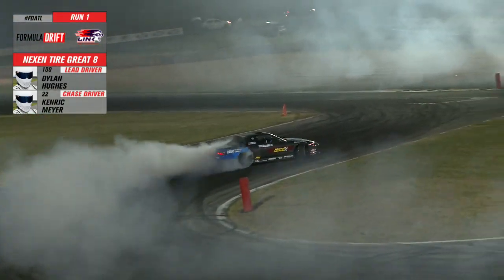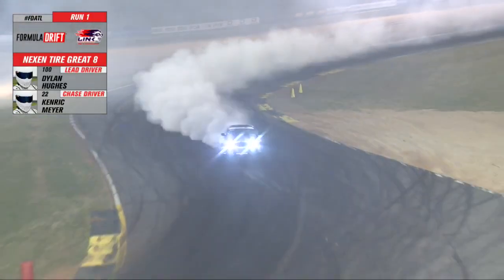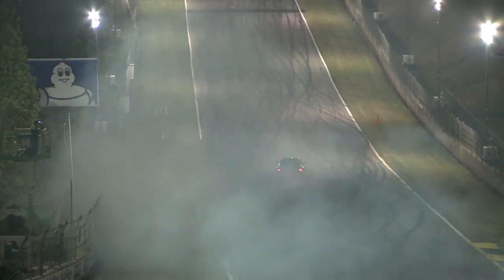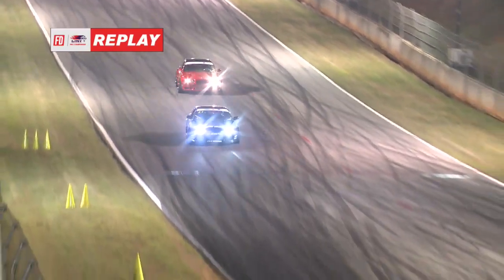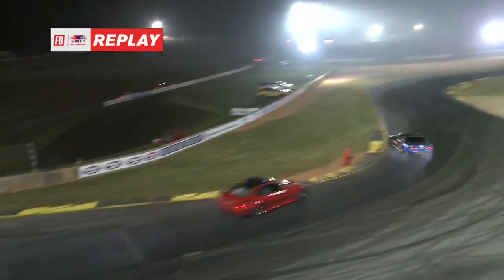All right, so Dylan Hughes continues through the course. Kenrick Meyer really struggling to hang with Dylan. And Hughes makes easy work of that. Unfortunately, Kenrick in that chase position goes off course. Well, this should be an easy strategy here on this second run for Dylan Hughes. He was able to lay down a clean lead run, but the run was over for Kenrick Meyer pretty much right out of the gate.